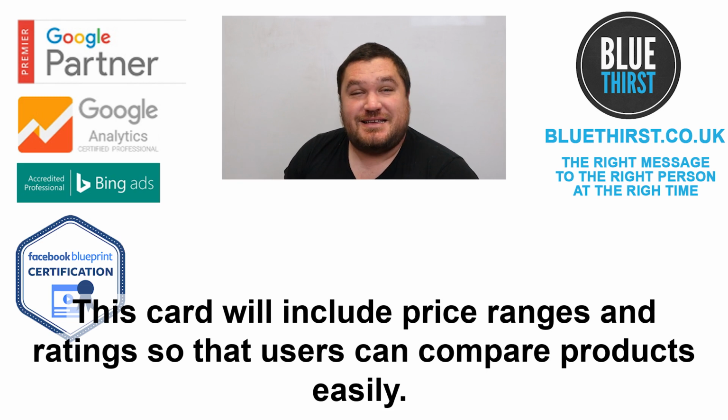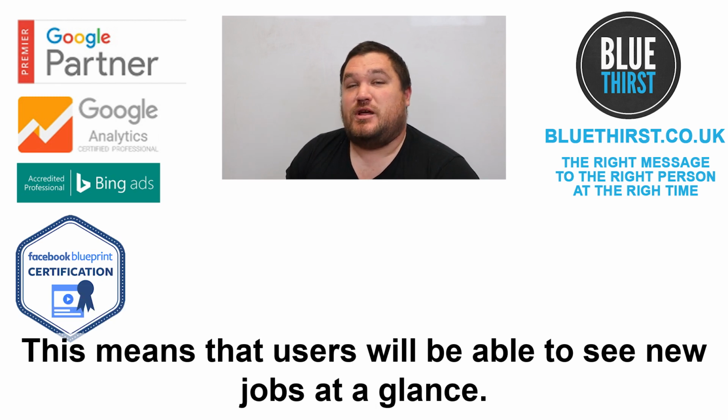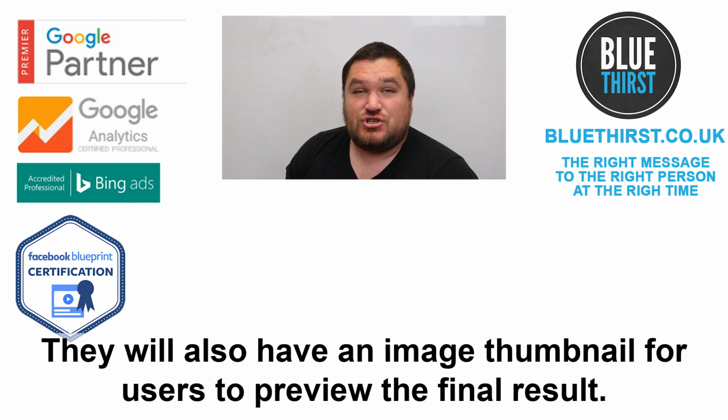can compare products easily. The job activity card will show relevant and new job listings that have been added since their last job search. This means that users will now be able to see new jobs at a glance. The recipe activity card will include related recipes to those a user has already looked at. They will also have an image thumbnail for users to preview the final result.